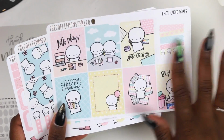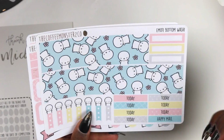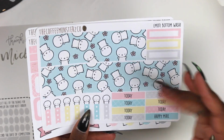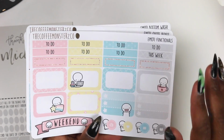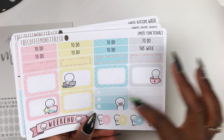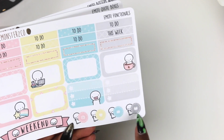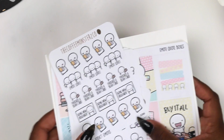So you just have your full boxes here, look how cute they are, and then your washi strips, bottom and top washi, which I'm in a horizontal planner, so I don't really use this washi anymore, but if I was to switch to another planner, it would be perfect for that. And then it just has some of your littles and then your half boxes and your lists and your weekend banner. And I love these. These are little emojis here with the different icons. That is a nice touch to this kit. So yeah, that's what I got from the Coffee Monster Co. I have a ton of her stickers already, but these are going to be added to the collection.